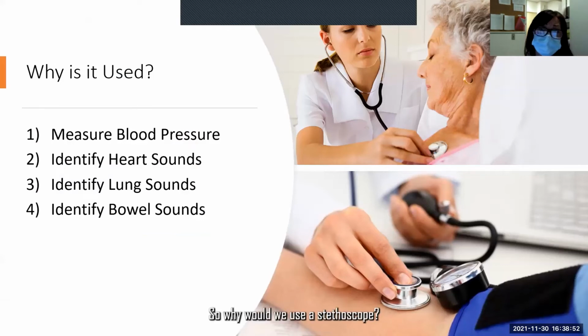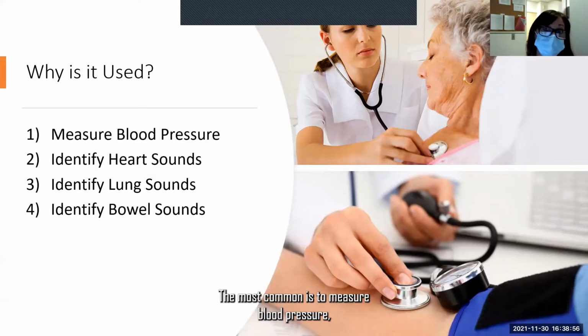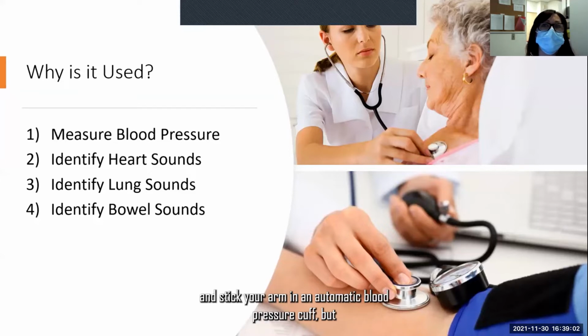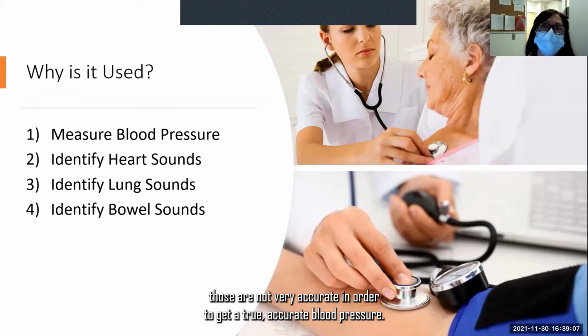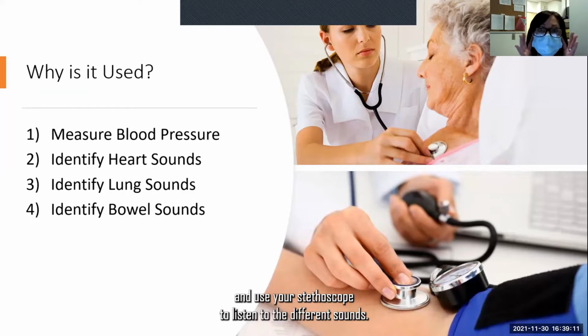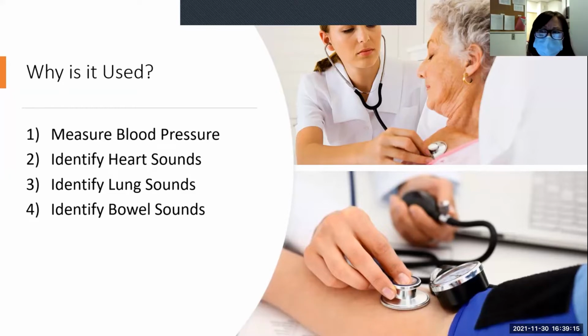So why would we use this stethoscope? Well, they're used for various assessments. The most common is to measure blood pressure. And I know today you can go to a grocery store and stick your arm in an automatic blood pressure cuff, but those are not very accurate. In order to get a true accurate blood pressure, you really should use a cuff that gets squeezed up on the upper arm and use your stethoscope to listen to the different sounds.